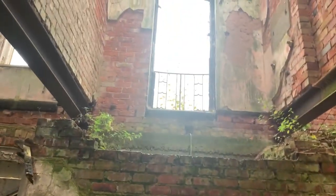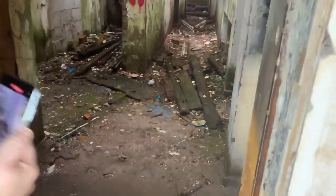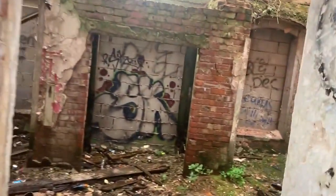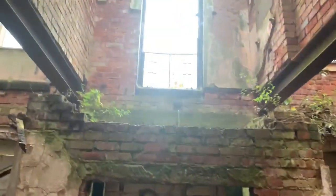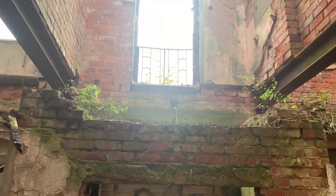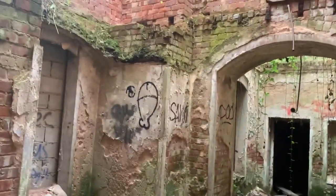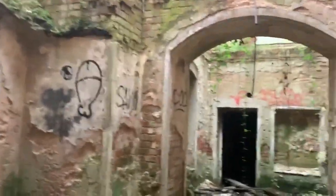Oh wow. Look at that metal beam. What's this little doorway? I missed that one. I'll have a look at that in a sec. I've seen them metal railings there. They are nice. I don't know if you can pick them out on the camera there, guys. Oh, there you go. Just be careful of anything coming down on your head.